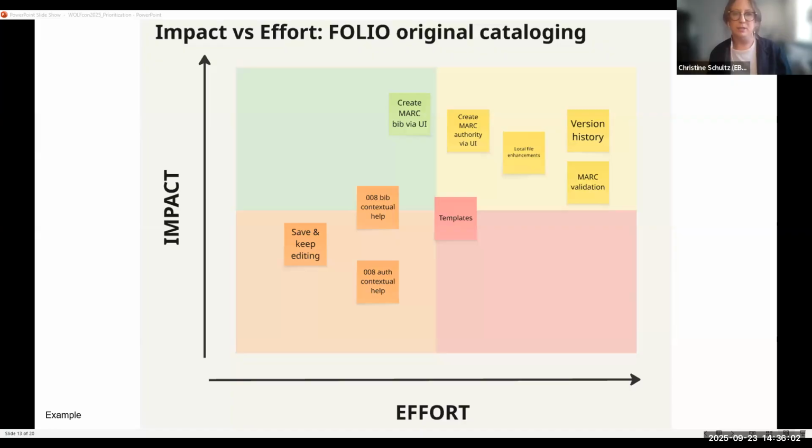We've got a good quicker win, I would say, with creating MARC bibs from the UI, a handful of good ideas for fill-ins when we have some time, a good amount that would be high impact, but so maybe we should carefully plan and tease those out. And then one with a little bit of uncertainty to take into account. So now we've plotted our ideas, but what do we do with it next?